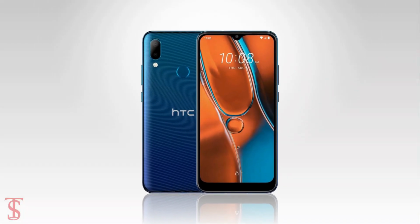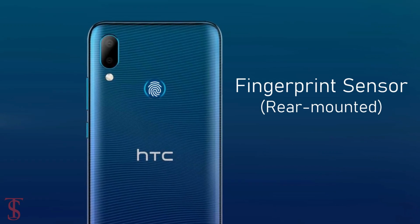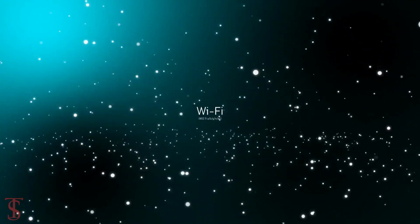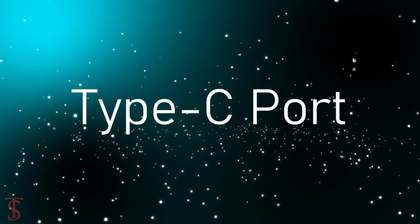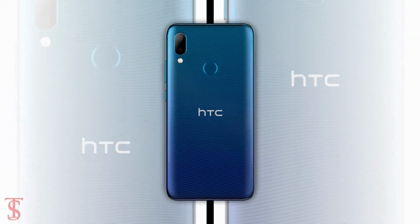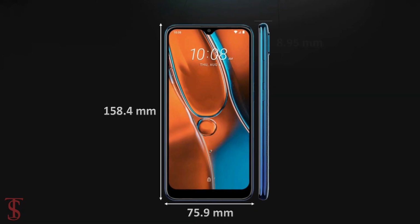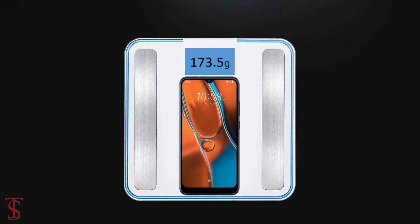Additionally, the smartphone also features a rear-mounted fingerprint sensor for biometric authentication. The connectivity options on the phone include 4G, dual-band Wi-Fi, Bluetooth 5.0, GPS, a 3.5mm headphone jack and a Type-C charging port. The physical dimensions of the smartphone measure 158.4 by 75.9 by 8.95 millimeters and it weighs around 173.5 grams.